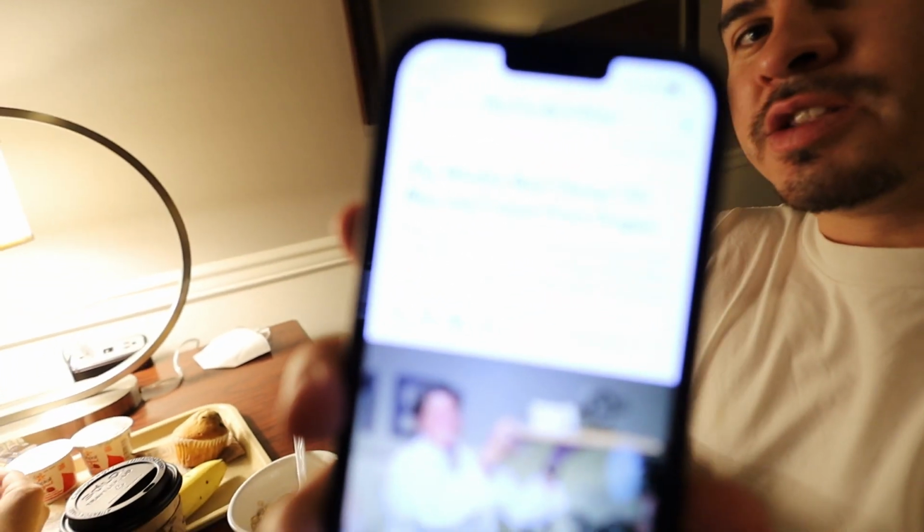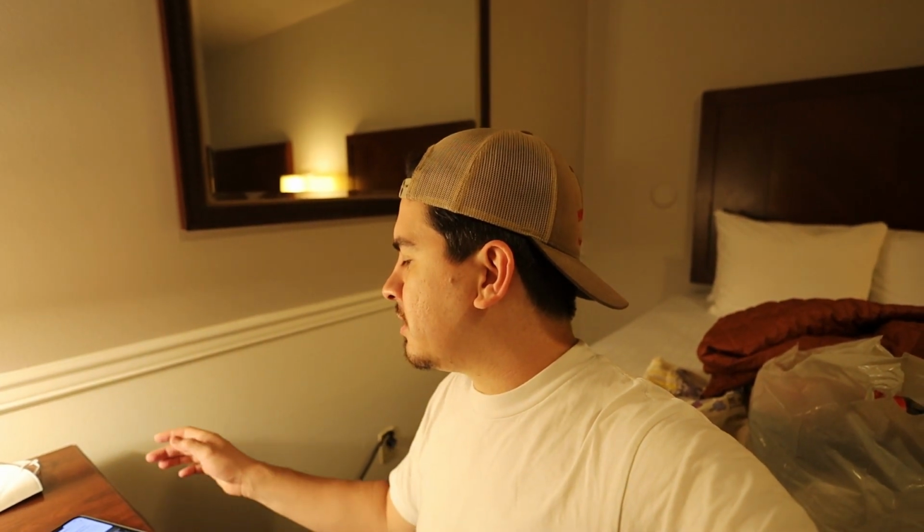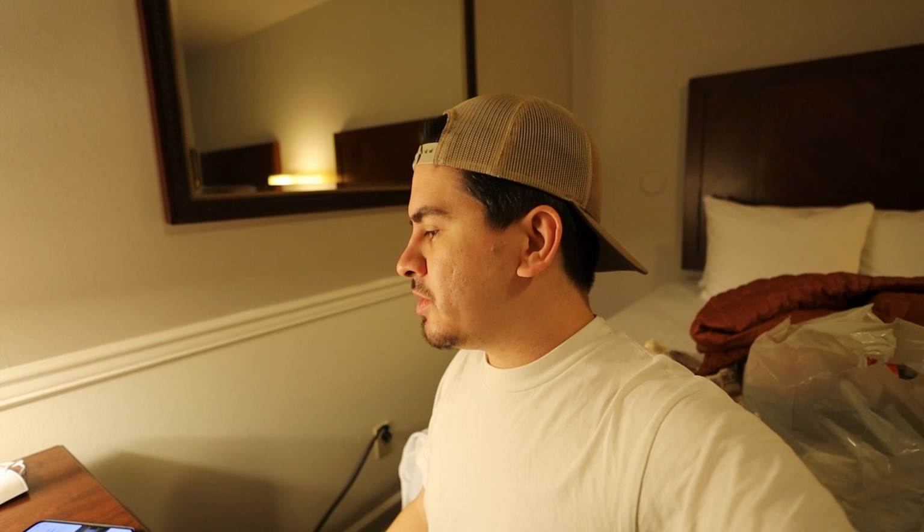Last night, I realized that we were down the street from the world's best cheese. In 2019, Rogue Creamery, let's see if I can get this to focus here, based here in Oregon, won the award for the world's best cheese. Their blue cheese beat out about 4,000 other cheeses from around the world. So we want to pick some up. We're going to pick up as small a quantity as we can because it's pretty expensive, just enough so we can try it.